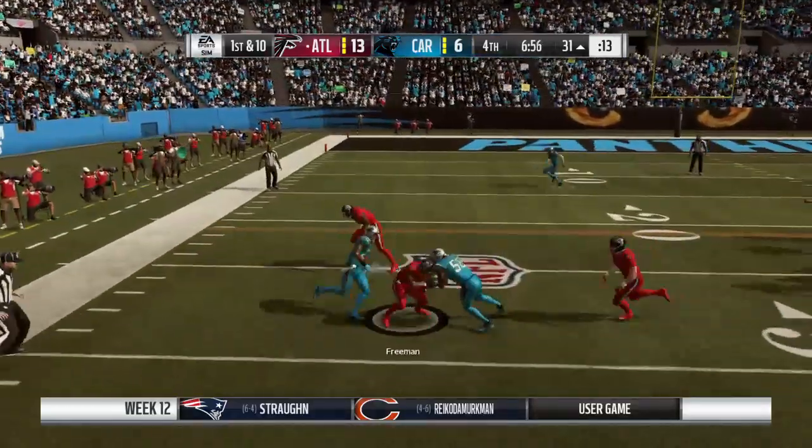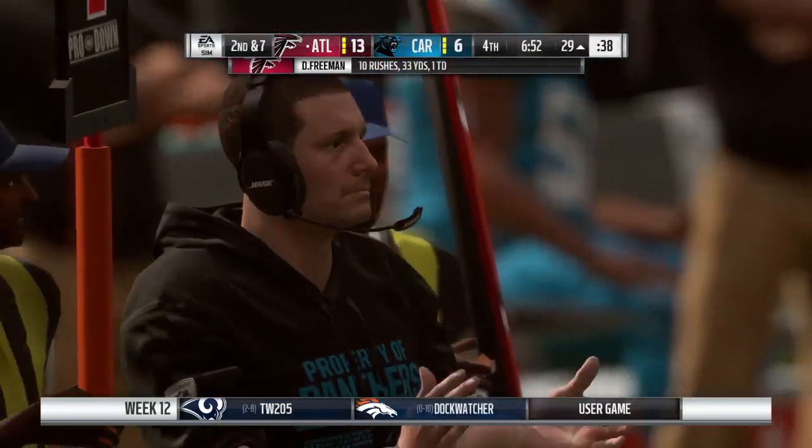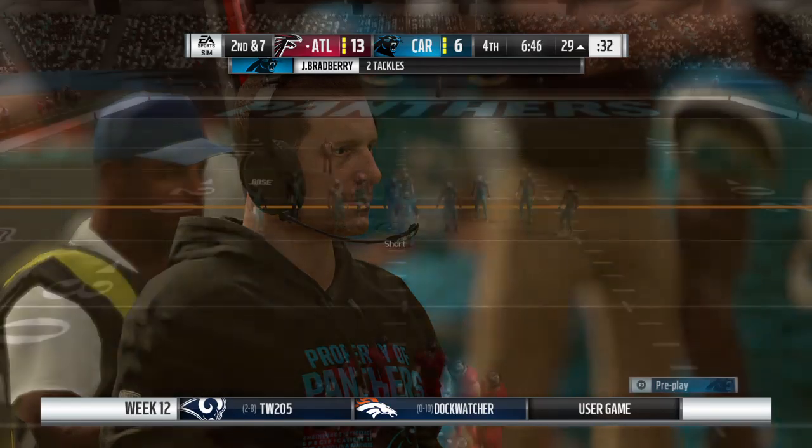And now a 10th carry for Freeman. Had a nice move, but can't break away. Down just inside the 30. 3 yards on the pickup there, and it'll be second down.